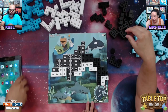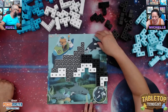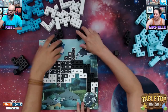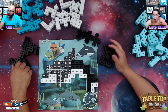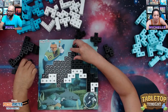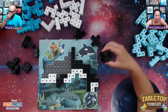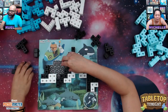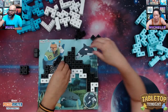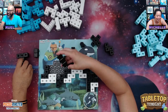Michelle's better at puzzles than I am, so we'll let her do this. Okay, well, here, you can help. I feel like we're going to use every single piece on this one. Yeah, it seems like it, because there's so much to cover here. Okay, so that fits there. I'm going to put this here. Is there a little one? Yep, a little L. And there is a single here. I kind of want to save that. Yeah, I might save that single, too.